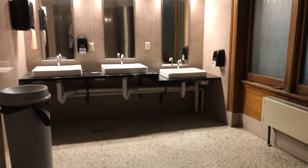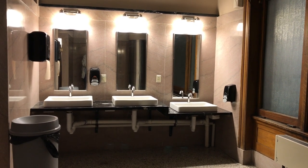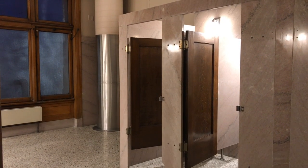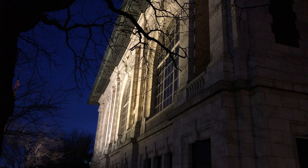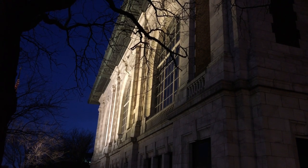Now, normally, I wouldn't be shooting video in the men's room, but it's all the original marble and terrazzo. I mean, the sinks have been redone and a few things, but this is exactly as original as they could maintain it and still have it a functional modern restroom. Look at that. That's just beautiful. This is all the original marble that was in here. This is just an amazing building. It is wonderful. And you can come down here just to visit the Historical Society. That's fun to do.